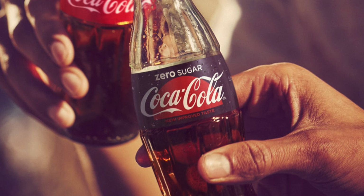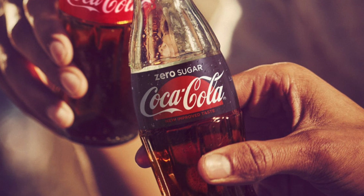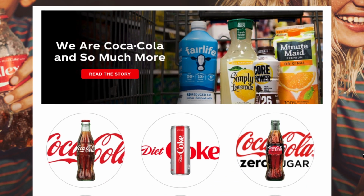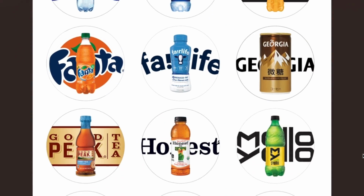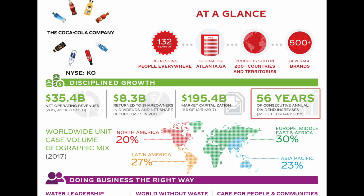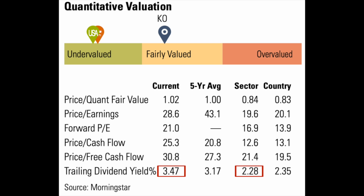And despite some trends working against them, such as the consumer preference changing, people trying to drink healthier and whatnot, Coke has done an outstanding job of adapting and bringing in all sorts of brands to help diversify their business. The company just raised their annual dividend for the 56th consecutive year, and it just goes to show how fundamentally strong this company is. Its current yield is actually well above the industry average for its beverage peers, which sits at 2.28%. So you can see why this is one of Buffett's favorite dividend stocks. It's actually one of his favorite stocks, period.